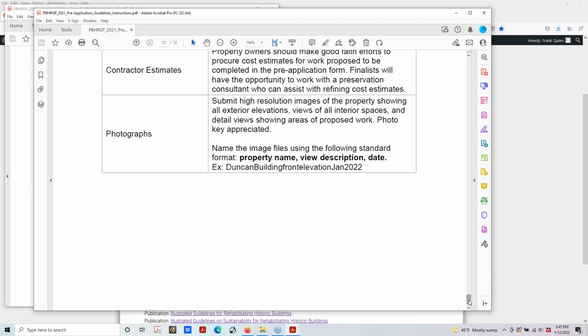I don't believe so. For exterior work, I don't believe you would be required to also make a restroom accessible. But for a question like that, I can certainly reach out to our National Park Service rep, ask that question, and let you know what we find out. Oh, I'd appreciate that, because we would only be focusing on the exterior if we move forward on the grant. Okay, thank you. You're welcome.